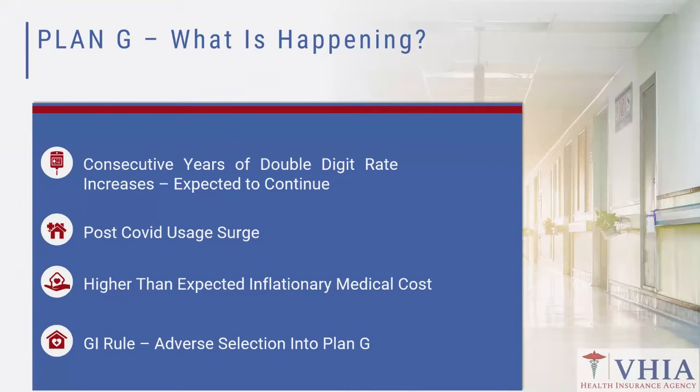And if we go back to COVID, even during some of the COVID years, there were some plans that didn't have any rate increase at all. It was a $0 rate increase. Very unusual, but why was that? It was because nobody was going to the doctor. Medical services were being put off. I'm sure everybody remembers probably getting a rebate in the mail for your health insurance or your auto insurance. It's because claims weren't coming in.